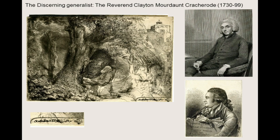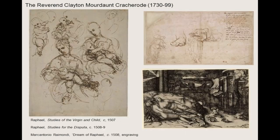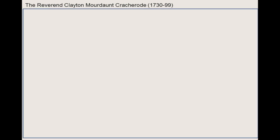And if we look at the drawings from Cracherode's collection, it's very much a collection formed by a print collector, very much guided by his taste for prints. But again, that extraordinary sense of taste and selection. So just some of the Rembrandts that he has, a wonderful drawing by Van Dyck, and a Gentileschi which is currently on view at the Frick. In terms of his Italian drawings, guided by the fact he has an amazing Marcantonio collection, Raphael is one of his favourites.